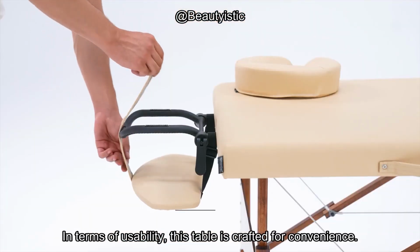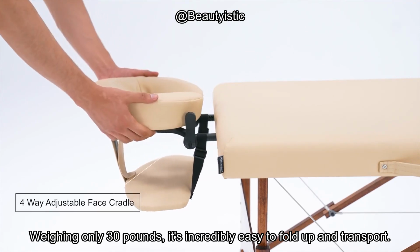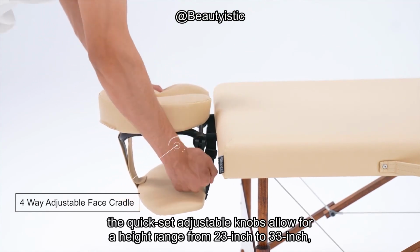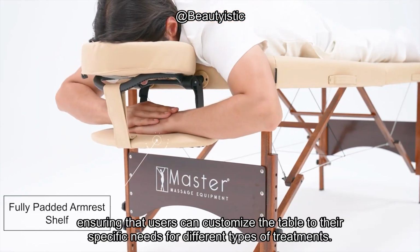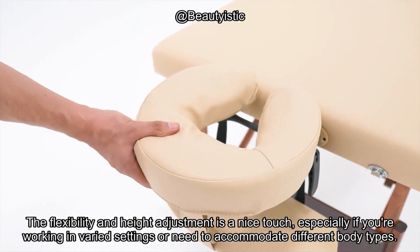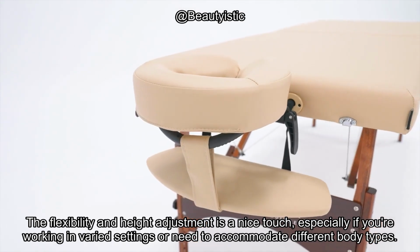In terms of usability, this table is crafted for convenience. Weighing only 30 pounds, it's incredibly easy to fold up and transport. Perfect for mobile professionals who need to set up quickly and efficiently, the quick-set adjustable knobs allow for a height range from 23 inches to 33 inches, ensuring that users can customize the table to their specific needs for different types of treatments. The flexibility and height adjustment is a nice touch, especially if you're working in varied settings or need to accommodate different body types.